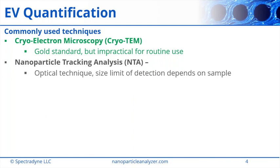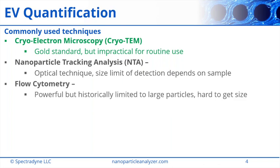NTA, nanoparticle tracking analysis, has been around for a long time. This is an optical technique and has been instrumental in developing the field of EV science. Although lately, I think researchers are increasingly understanding its limits. And one in particular that Spectradyne likes to talk about a lot is that its limit of detection depends really on the sample that you're trying to measure. And so we need better techniques.